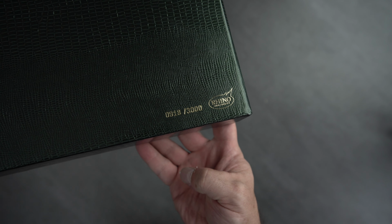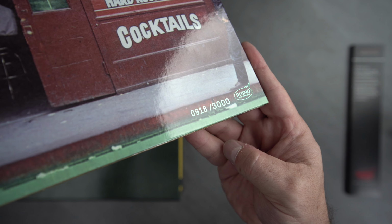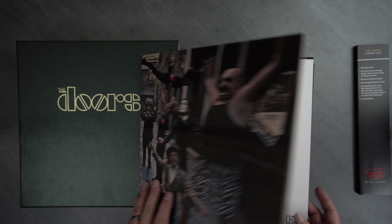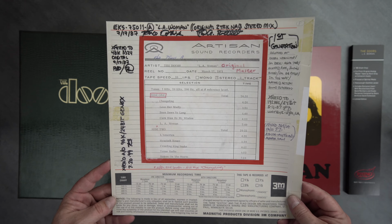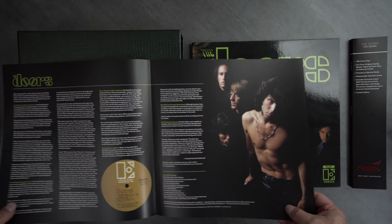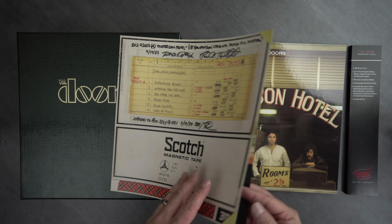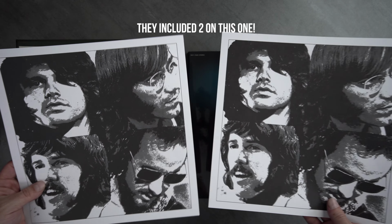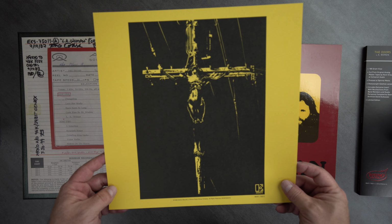These are numbered, and each one of the individual records is numbered to match the outer box on the set. In my set, my number is 918. All of these jackets are very awesome gatefold jackets, as we've seen with all of the Rhino High Fidelity sets. You also get very cool inlays with each one of the records, just like they've done with all the previous Rhino High Fidelities, that has pictures of the master tapes and a write-up of each one of the albums, which is very cool. Also, if any of the records had any artwork or extra inlays, they've included those as well. Like LA Woman has an inlay.